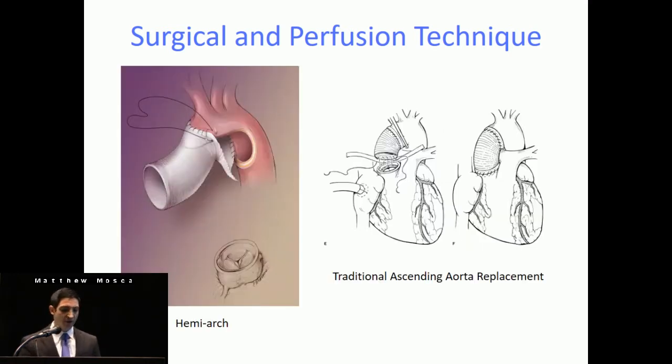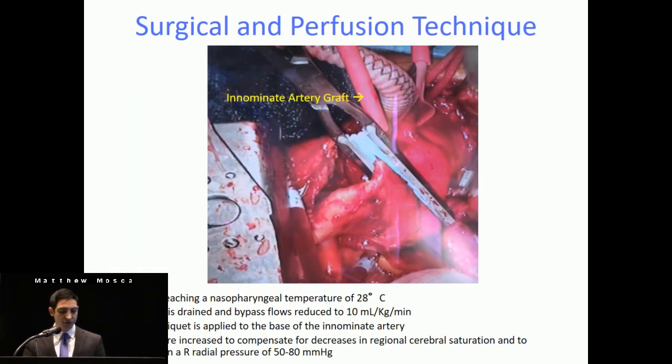Additional pictures of hemiarch. On the left here, we have a beveled hemiarch, compared to a normal ascending aorta replacement. This is an actual intraoperative picture showing where our Dacron graft attaches to the innominate artery, and then where we snare it down. During unilateral SACP, we are keeping our right radial pressures between 50 and 80 millimeters of mercury.